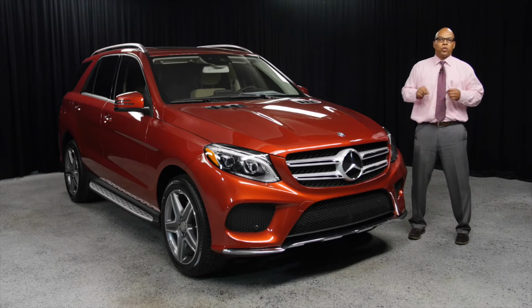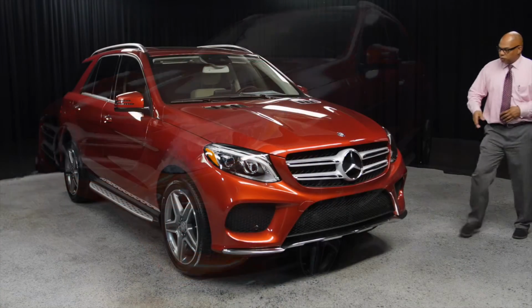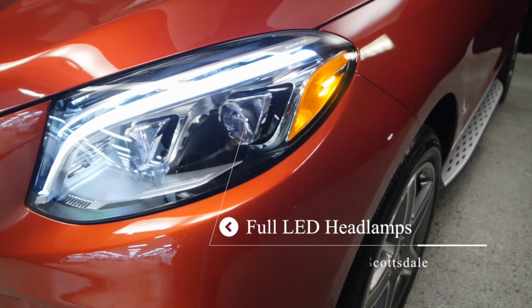Today we're going to talk about the 2017 GLE350 4MATIC all-wheel drive. Let's start with the body. Here you're going to see full LED headlights. Again, they add visibility when you turn the steering wheel either to the left or the right.